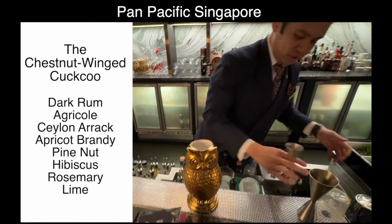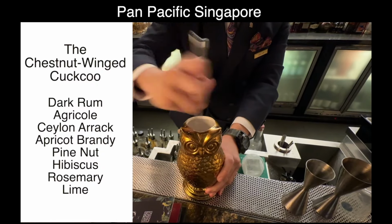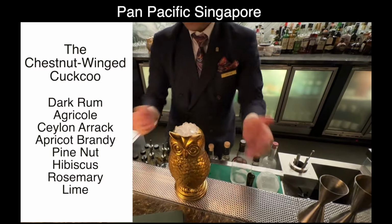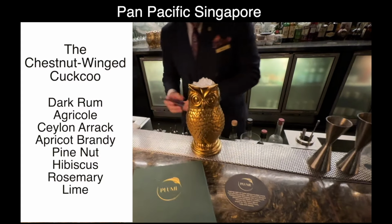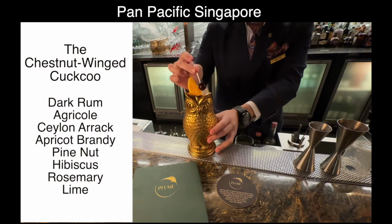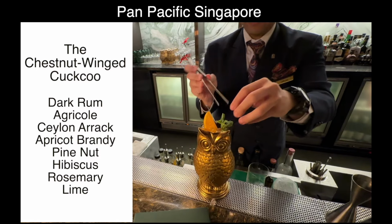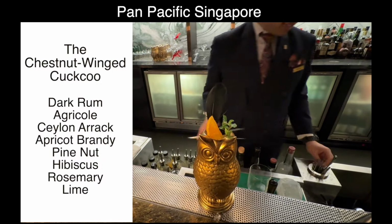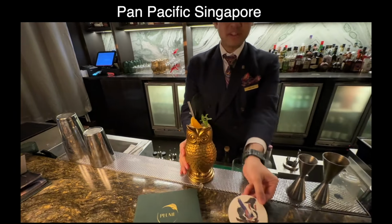A crushed ice based cocktail, which keeps the drink nice and cold for a very, very long time. Give it a quick swizzle. There you have it. This will be our chestnut bean cuckoo.